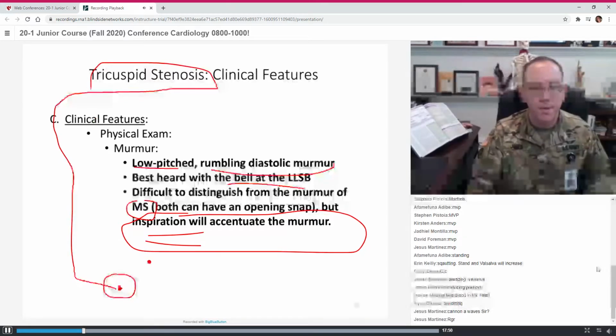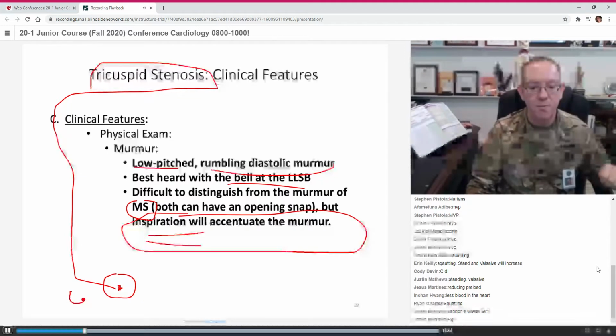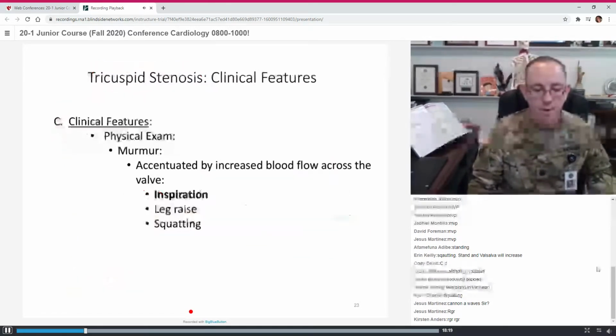So that's the key. If it changes with inspiration, it is a right-sided murmur, and that's the importance of knowing that, okay? And like I said, you can hear it best in that location, sometimes at the apex versus over here on the left sternal border or right sternal border. It just depends. So you separate this out. The key differentiator is the inspiration. Everybody tracking? Don't get lost on that one, okay?